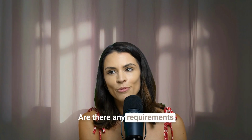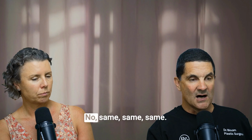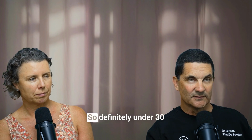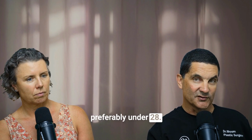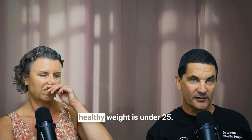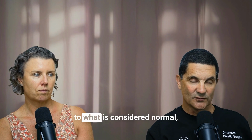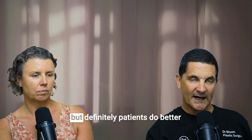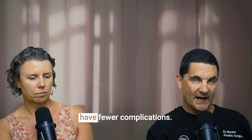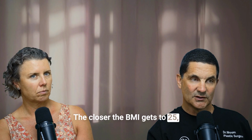Are there any requirements for one or the other, like BMI or anything? No, same. So definitely under 30, preferably under 28. Remembering that the general guideline for a healthy weight is under 25. So we're not exactly saying down to what is considered normal, but definitely patients do better, have fewer complications the closer the BMI gets to 25.